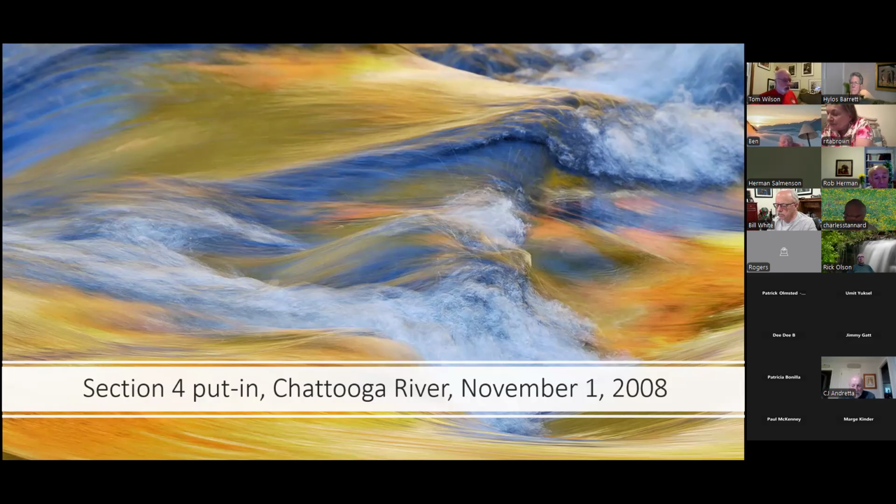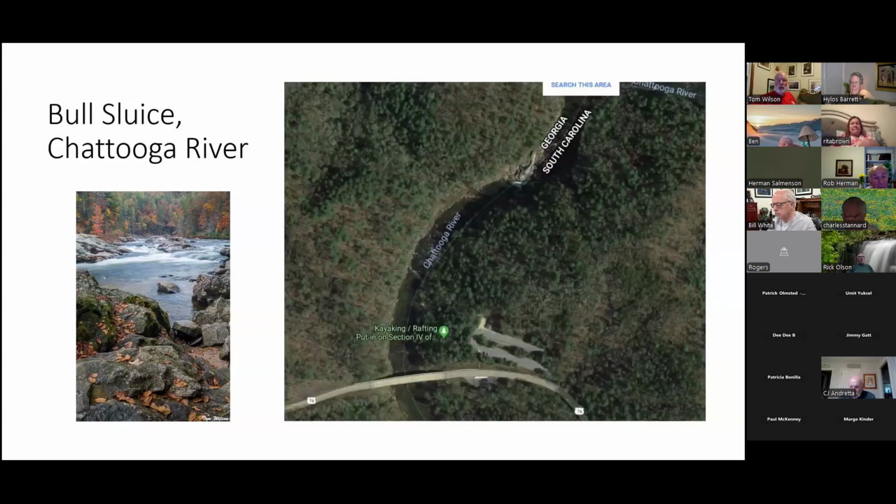Now we're going to go right over the South Carolina line to the Chattooga River, which is, if you've seen the movie Deliverance, that's the Chattooga River. And here's a map showing you this is 76 in North Georgia, right as it crosses over into South Carolina. These huge parking areas are here because this is the takeout for Section 3 of the Chattooga.